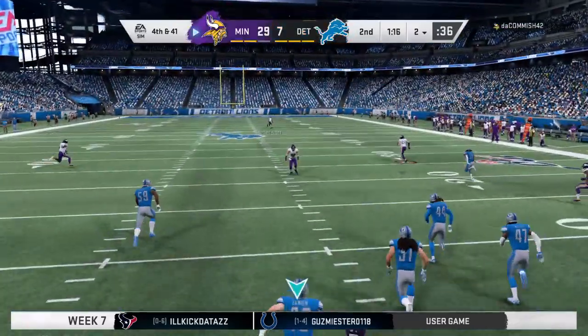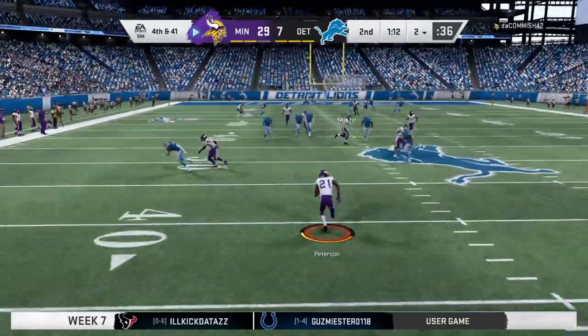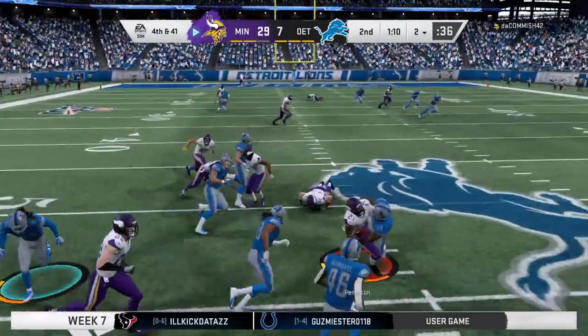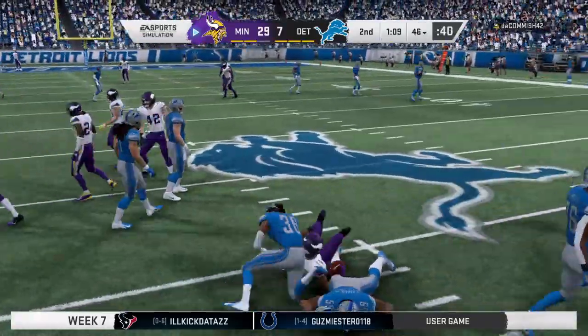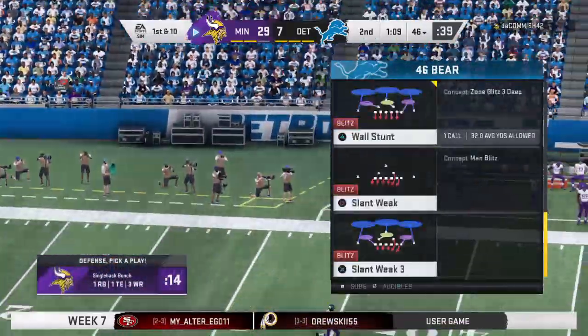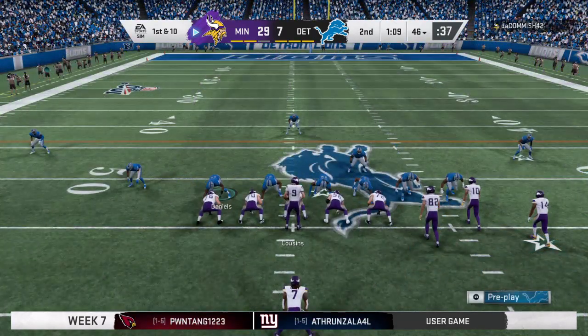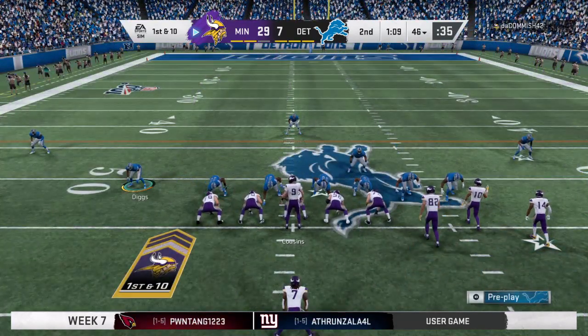And he's able to get it out of there, and this is a pretty good kick. Now it's Peterson. A big kick there. We'll call it 56 yards on the punt. And the Vikings will take over here first and 10. Good starting field position for them here as they come up first and 10.